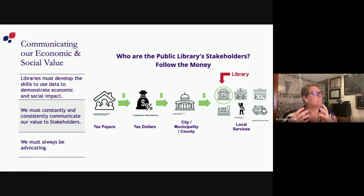And so just keeping in mind that we need to pay attention to who our stakeholders are and demonstrate to our stakeholders really, really clearly, maybe more clearly than we think we have to, that all of the things the library is doing is making a difference in the community.